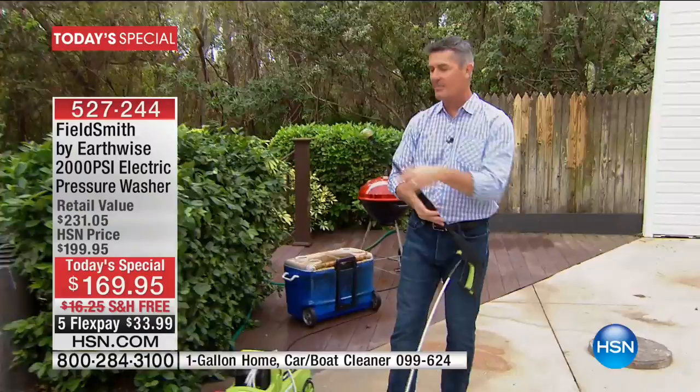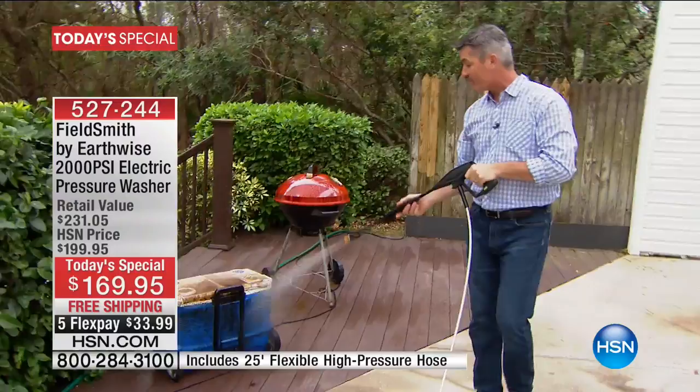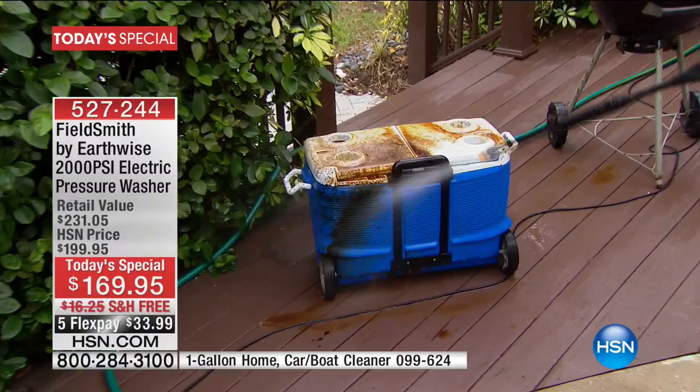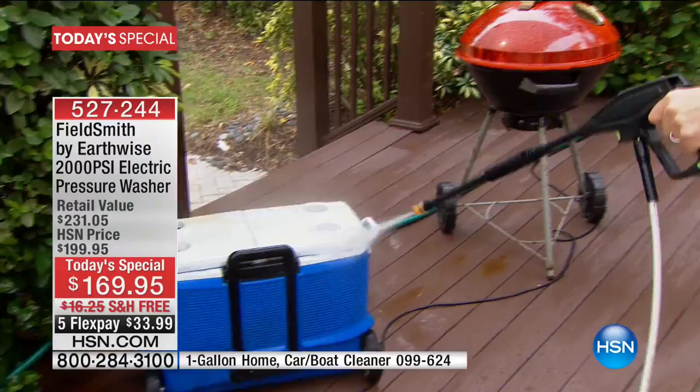But now that you've cleaned your car, you have this out here. You've got your 25 feet of pressurized hose. Let me grab one of these other tips. This is the 15 degree. I think that's the one you're going to use most often. And we can start cleaning everything else around the yard. From that cooler that you left out by the shed all winter long, and now it is just filthy dirty. Blast it clean in seconds. No problem for the pressure washer here.